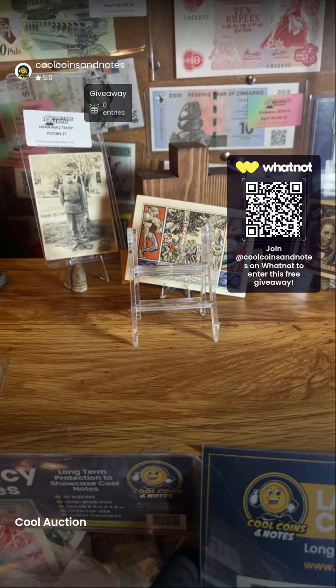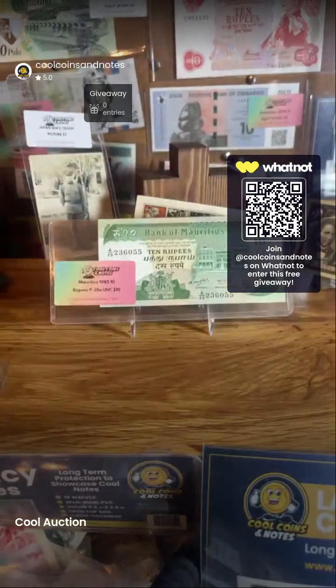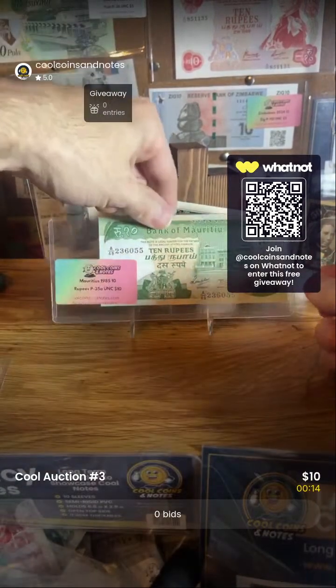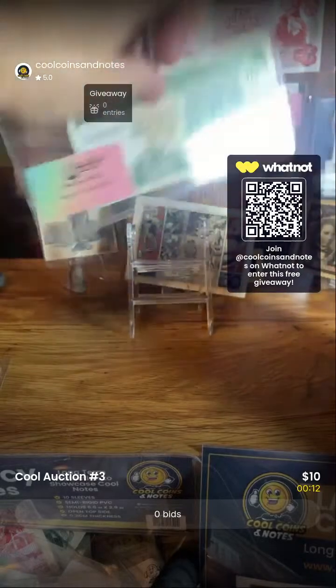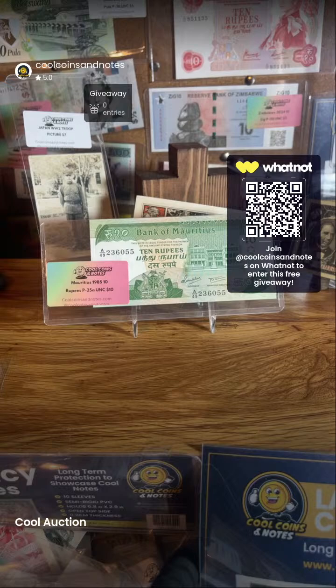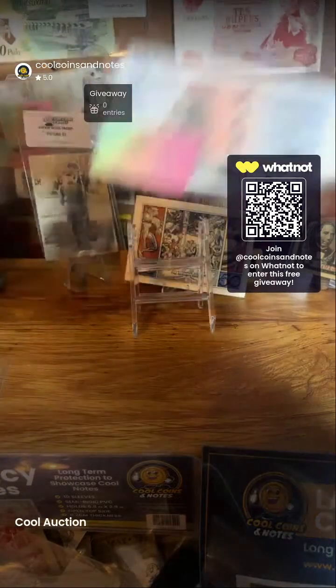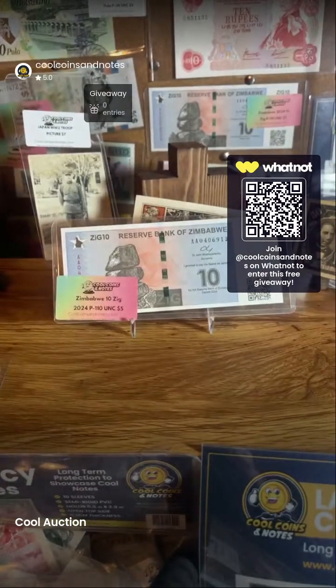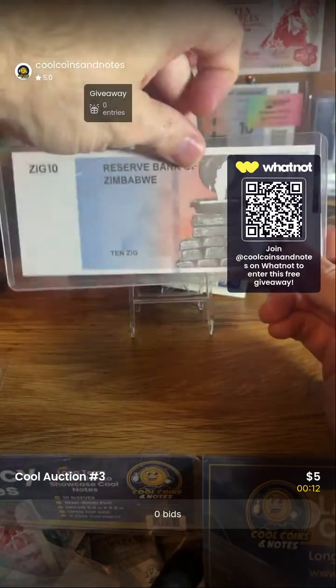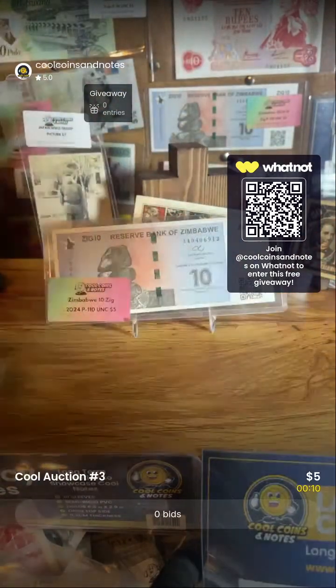Next up, we've got Mauritius. It's an uncirculated 10 rupees, 1985. Unc. Zimbabwe 10 ZiG note. That one's from 2024. It's the new gold back note.